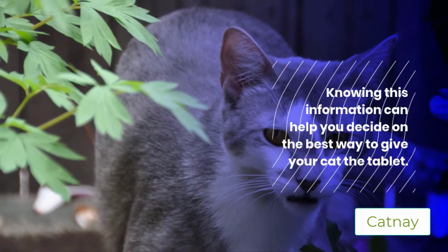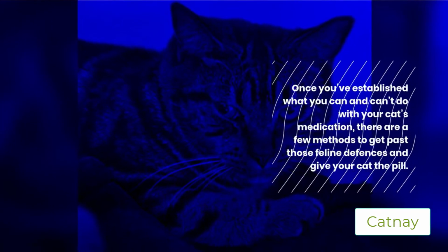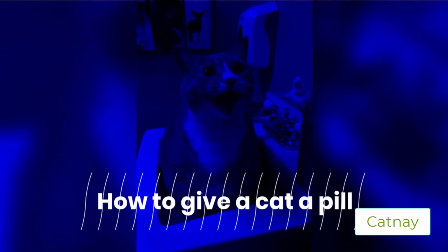Knowing this information can help you decide on the best way to give your cat the tablet. Once you've established what you can and can't do with your cat's medication, there are a few methods to get past those feline defenses and give your cat the pill.